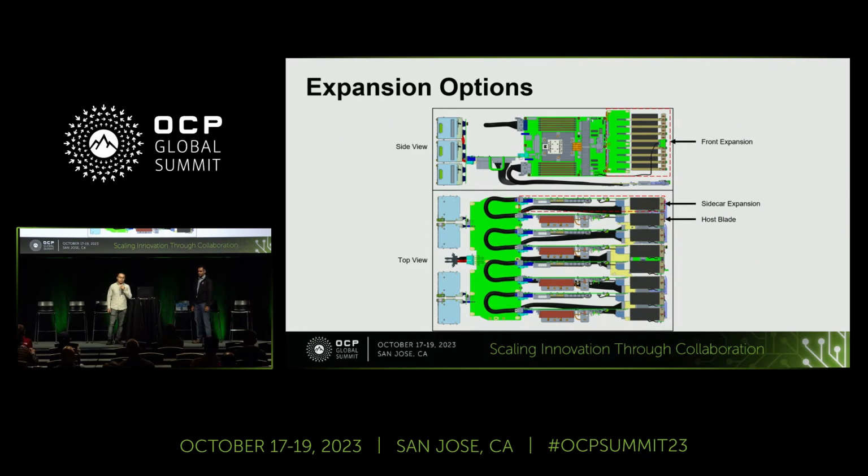Speaking of expansion, Yosemite V4 offers 2 expansion options: front expansion and the sidecar expansion. Front expansion is leveraging the open space in front of the server boards for PCIe devices, and the sidecar expansion is turning an adjacent blade into a sidecar expansion blade and connecting to the host blade through the sidecar PCIe cable on the back. The sidecar expansion provides flexibility for additional PCIe devices, and it decouples from the host blade for improved serviceability.